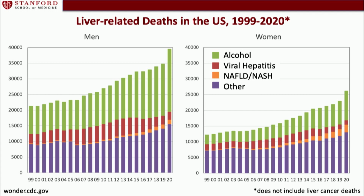This is a more detailed breakdown of the latest data between men and women. The first point is that men die more of liver disease. Everyone knows that. Secondly, everything is going up. And as a hepatologist, this does not make me feel good, because we are failing to help our patients live longer. So there's a job to be done. If you look at the different colors, green is alcohol, red is viral hepatitis, orange is fatty liver that is labeled as fatty liver, and the purple is the other, which will contain a fair number of fatty liver patients.